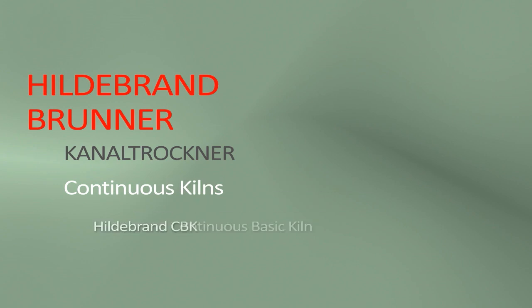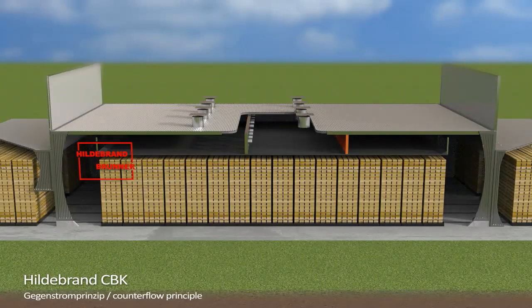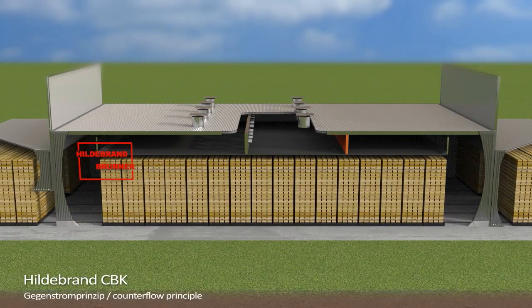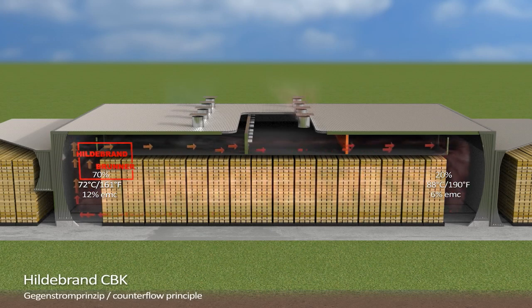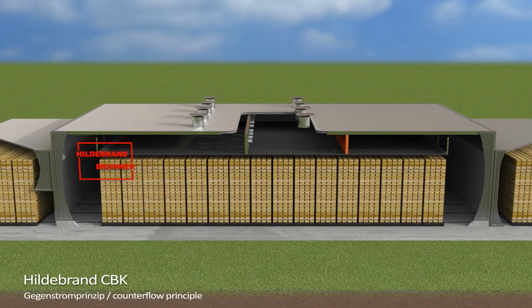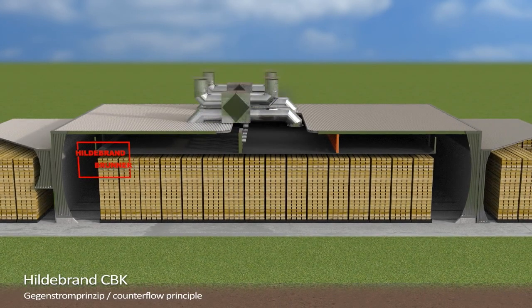Hildebrand Continuous Basic Kiln, CBK. This dry kiln only has one drying zone and works with the counterflow principle. The direction of the air is against the feeding direction. The further down the lumber packs are clocked, the more aggressive the climate gets and the higher the temperature gets. This is similar to the natural drying rate of the lumber. The use of heat recovery units can make sense.